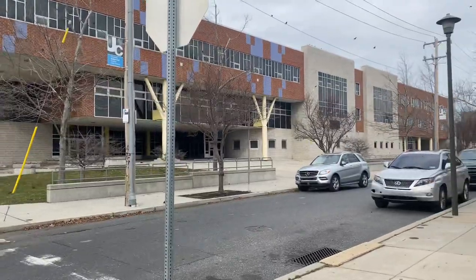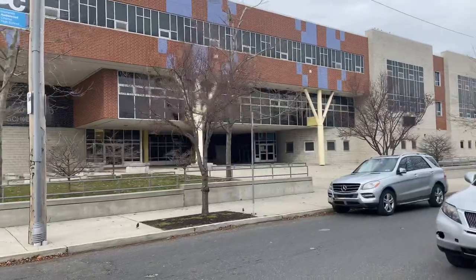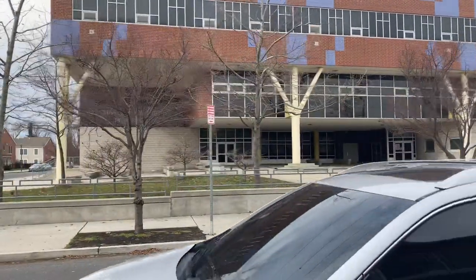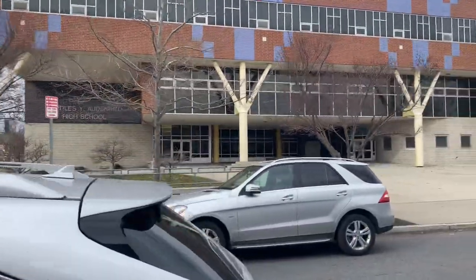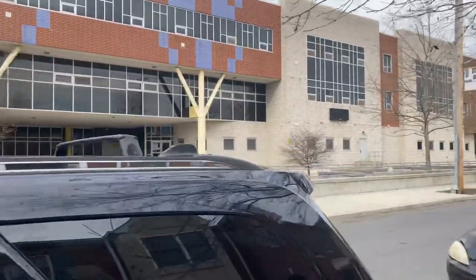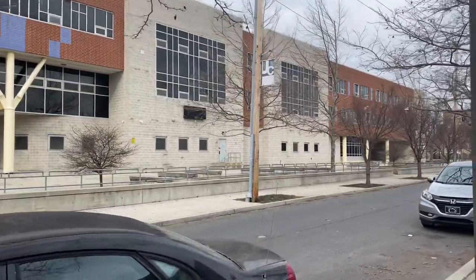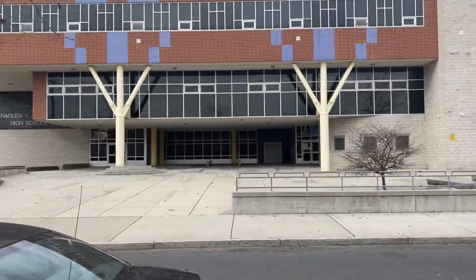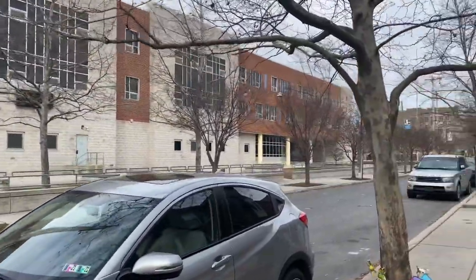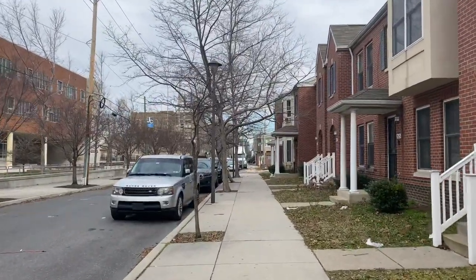Let's make a right. We're going to make a right here on 32nd Street. That school is called Charles Y. Aldenreed High School. I don't know how to pronounce it, but it looks like a pretty big building for a high school. It looks like it takes a whole block, right? Goes from that corner to the other corner. You see it? It's not bad. Looks like a new building though. They probably made that school when they made this little community, right?